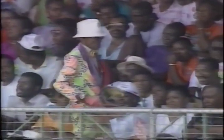Oh, lovely shot. Oh, beautifully. That's delicate. And here we have another great feature of Kensington Oval, King Dial, an old Bajan who lives very near the ground, who comes along to all the matches wearing the bright-coloured sharkskin coat suits.